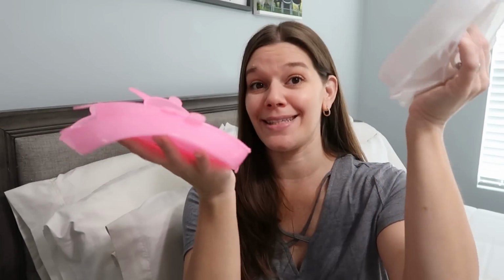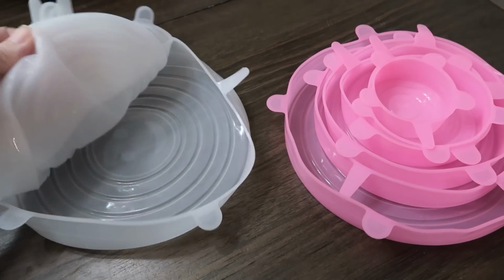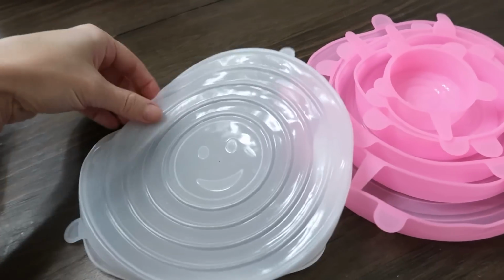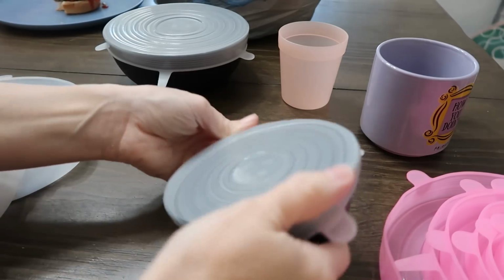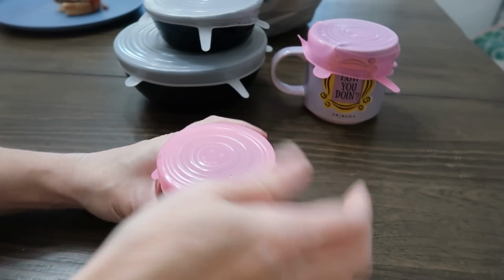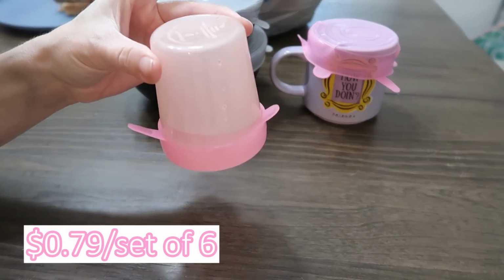It was just fantastic. I've always wanted some of them stretchy silicone lids, and I actually got a set of 12, 6 of the white and 6 of the pink, and they are so cute, and they really do a good job. They fit on most of the bowls in my house. The biggest one doesn't fit on several of my glass bowls, but that's no big deal. Even the little one, I put it on a cup and tipped it over just to see if it would spill, and it didn't. These actually held up very well to all the tests that I have put them through. And the white and the pink separately were 79 cents a piece, so a set of 6 for 79 cents.